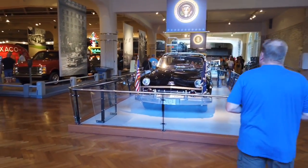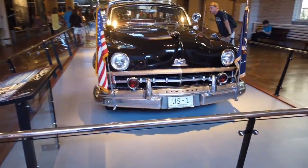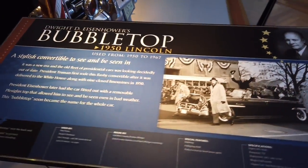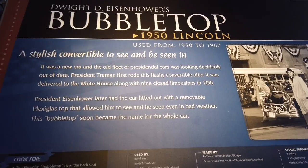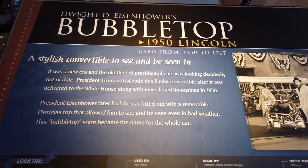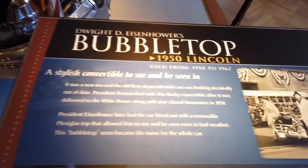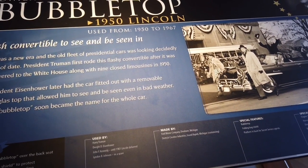In here. Eisenhower. 1950. This was the president before Kennedy. Bubble top. That's a bubble top. No, they used it from 50 to 67. Like, meaning other presidents used it.